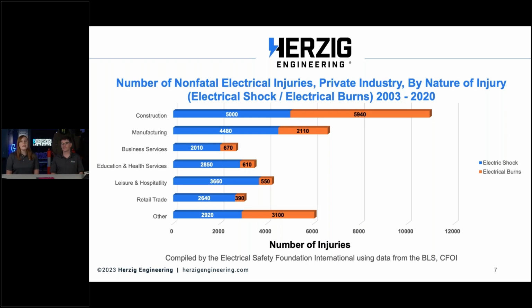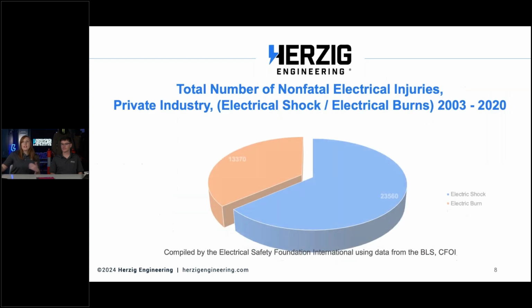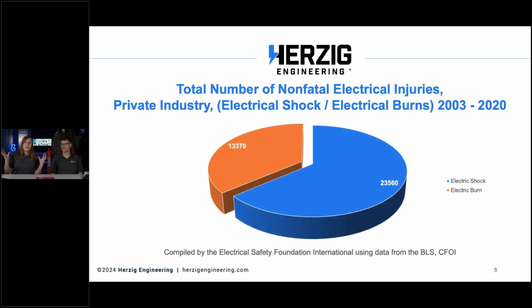Absolutely. And so if you're in those top few industries, definitely you're going to be exposed more to this electric shock hazard than some others, but that doesn't mean that it doesn't exist. It's a consistent issue no matter what industry you're in. And then bringing all that together into this next slide, the pie chart, just looking at shock versus burn potential.